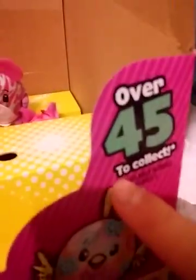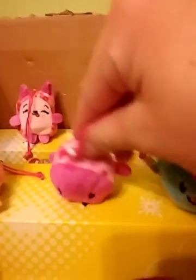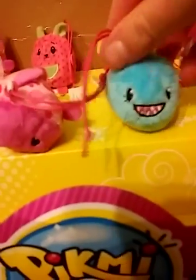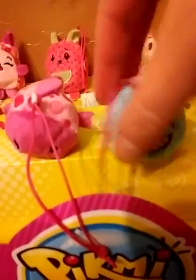Okay, so the first thing we got was this box, over 45 to collect. And these are the two that Juniper got. Juniper got this bubblegum fish and this mint shark. This one is rare and this one is common. And then we have our other pygmy pops here. This one is falling.